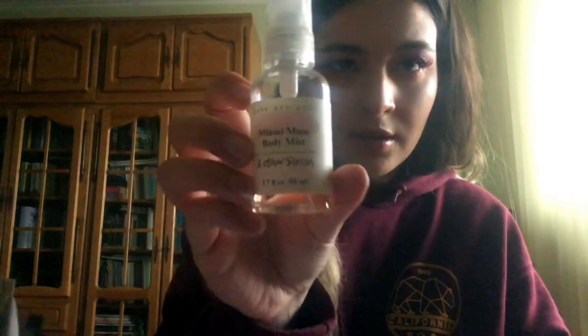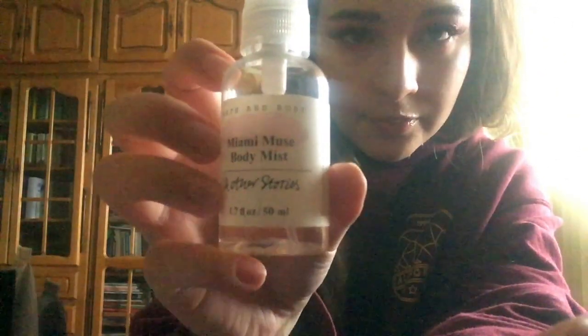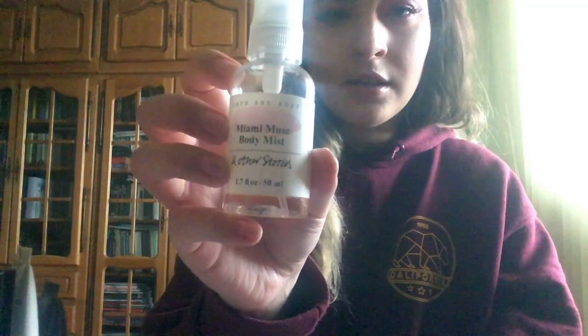I think what is left in my little favorites box are my favorite perfumes and body sprays of the year. This one is a perfume body spray from the brand & Other Stories. This is a brand that exists in Scandinavian countries like Norway, Sweden, Finland. It's actually a sister company of H&M, and they have clothes, but they also have makeup, nail polishes, and those body sprays.